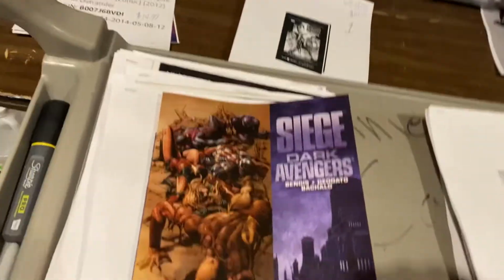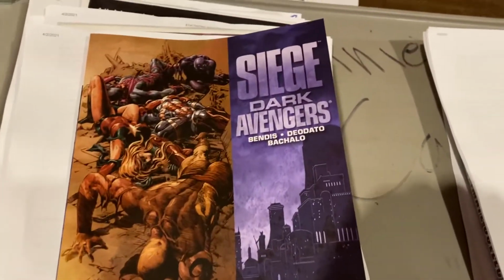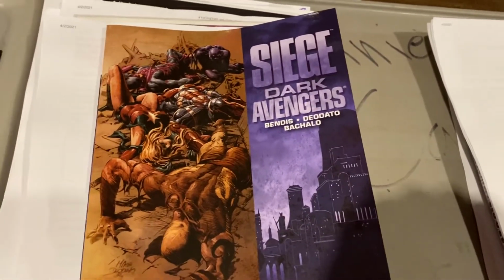Here we go. Marvel. Thank you, Marvel, for clearance into retailers instead of dumping them at Ollie's. Here's Siege Dark Avengers by Bendis Diodato. That is $9.99. I paid a buck for those.